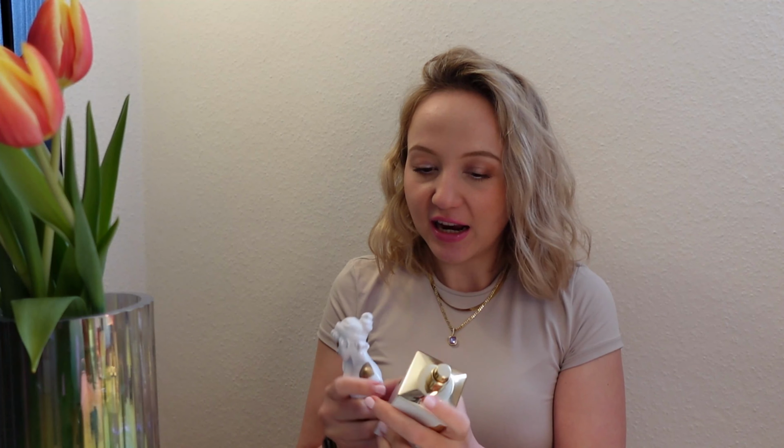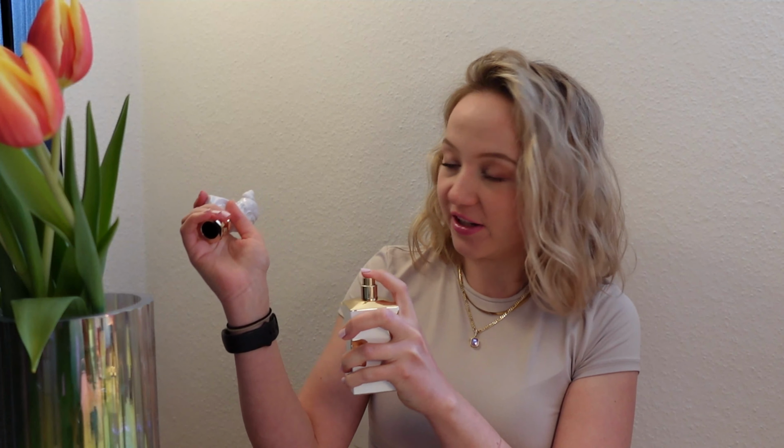I have not sprayed any perfume today and I have been congested for quite a couple of days now, and today is a day where I feel like I can film again. So on this arm I will spray Lactea Divina. Oh my god, it is so pretty. And on the other side I will spray Her Confession.